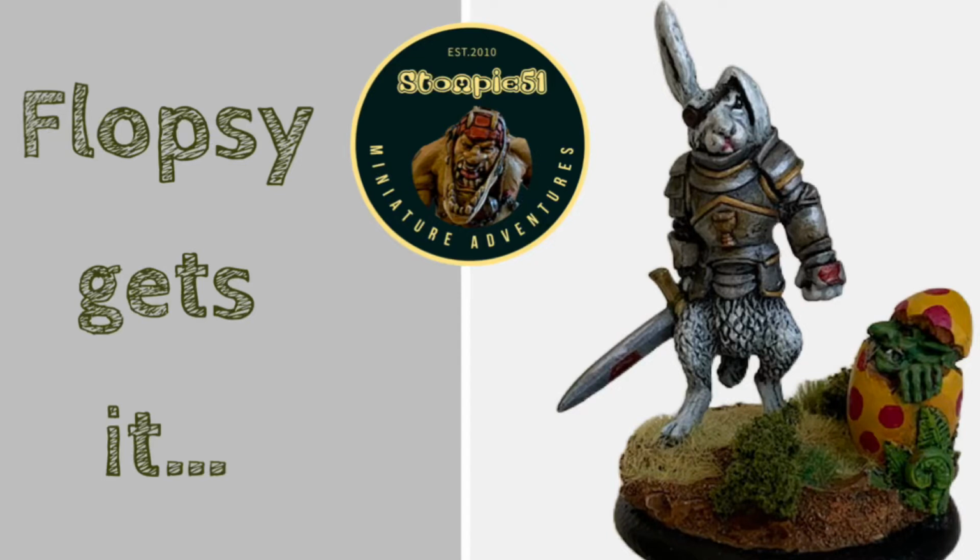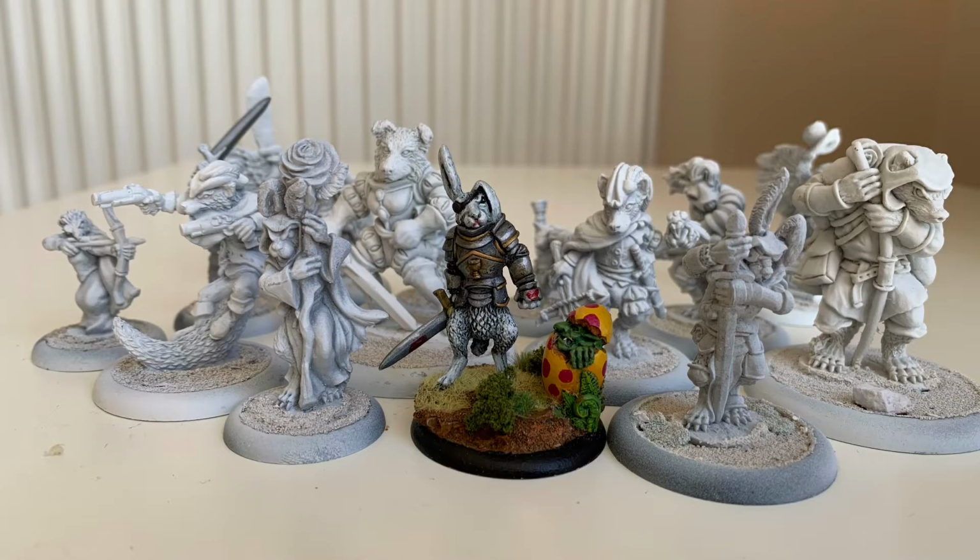Welcome to another Stompy 51 miniature adventure. This is the one where Flopsy gets it, or rather, Flopsy gets flogged on eBay. We'll also do a quick unboxing of the various unpainted Burrows and Badgers miniatures that I have.